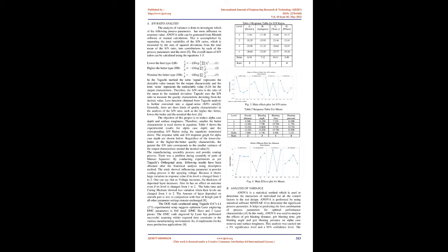Also, it has no effect on outcome even if its level is changed from 1 to 2. The bake time and curing medium showed less variation when their levels are changed from 1 to 2. The amount of layer deposited on a smooth part is less in comparison with that of a rough part if all other parameter settings remain unchanged.